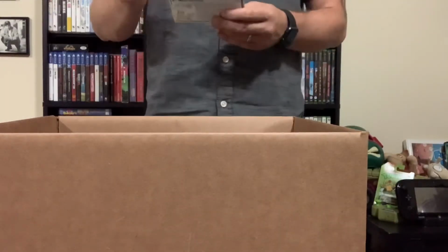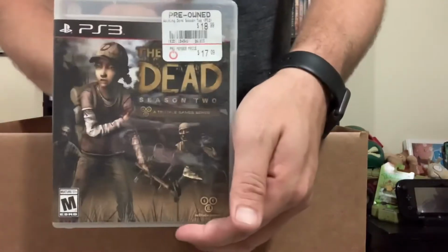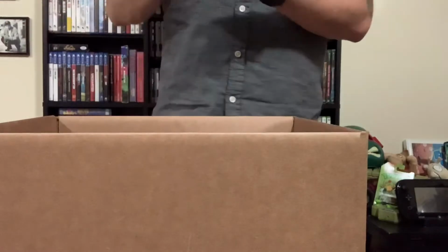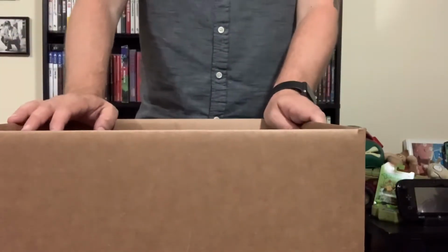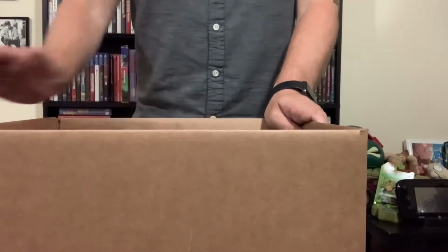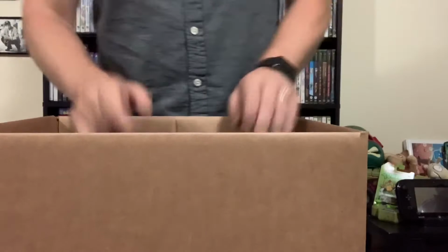Telltale Games had a couple of games that have come out. This is one of them. This is The Walking Dead. This is actually season 2. So I do own Back to the Future, one of my favorite movies. Never picked up the Walking Dead portion of it. So I'm going to try that one out. I'm sure it's going to be good.